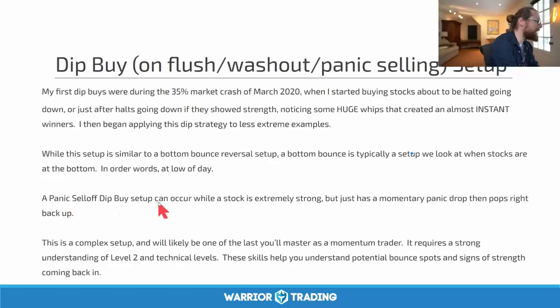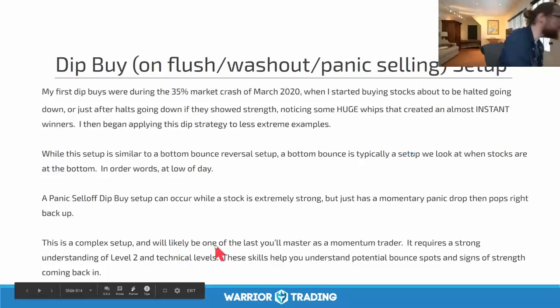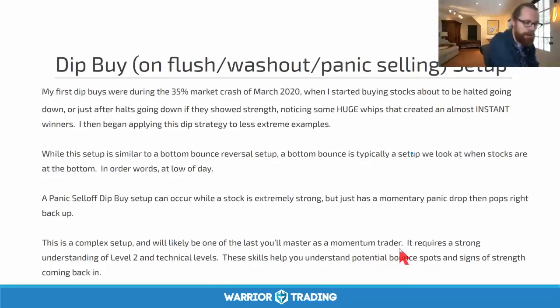So those types of panic sell-offs can occur when a stock is really strong. It just shakes the fence a little bit or shakes the tree, and all of a sudden some loose hands, paper-handed traders, panic, it drops, and then the stronger traders come in and buy those dips, and it rips back up. So it is a complex setup. It's probably one of the last ones that you'll master as a momentum trader, although I could be wrong.